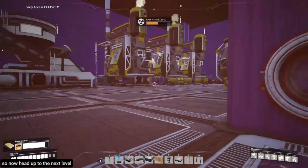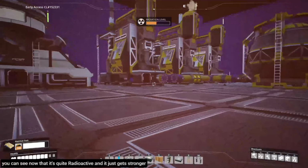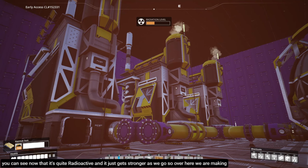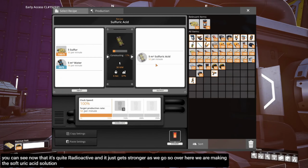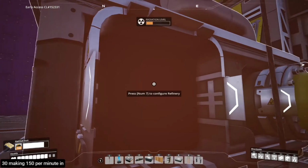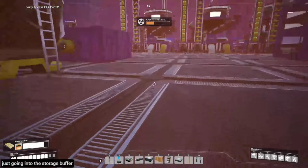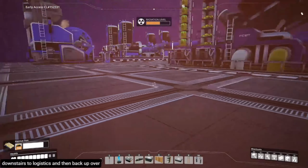You can see now that it's quite radioactive and it just gets stronger as we go. So over here, we are making the sulfuric acid solution. We are making 150 per minute in these 3 refineries. Just going into the storage buffer, heads downstairs to logistics, and then back up over here, allowing us a nice walkway area.